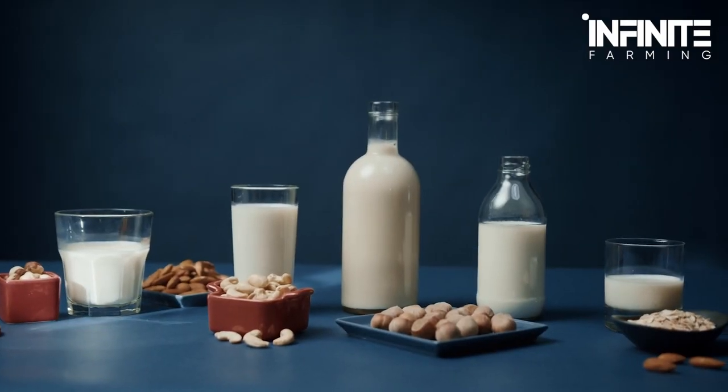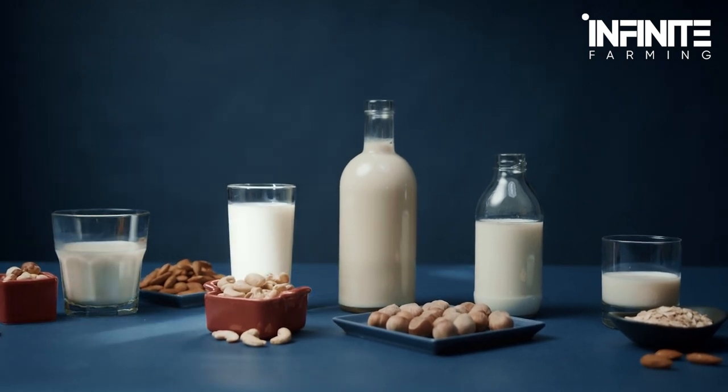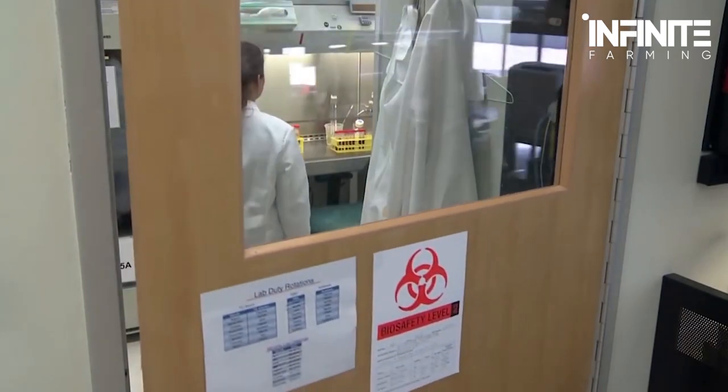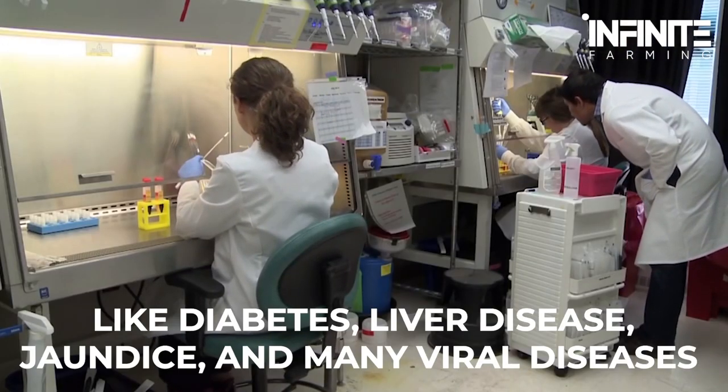The milk also has a different lactose component, which allows people with lactose intolerance to consume this milk without any problems. Several studies have also revealed the wonders it does to people's health. The milk has a positive impact on many diseases like diabetes, liver disease, jaundice, and many viral diseases.